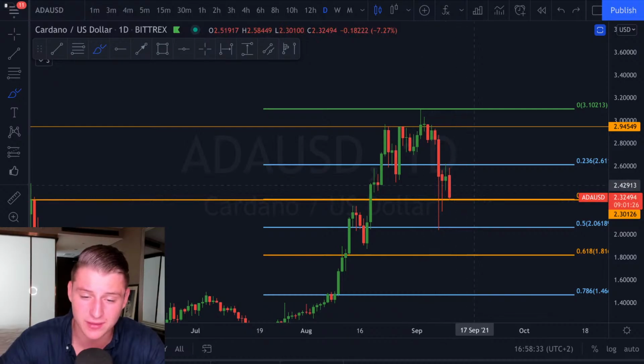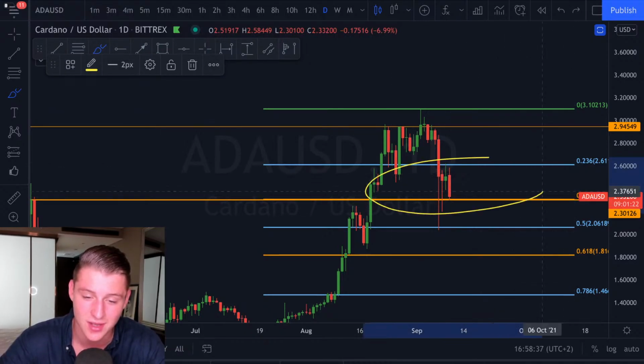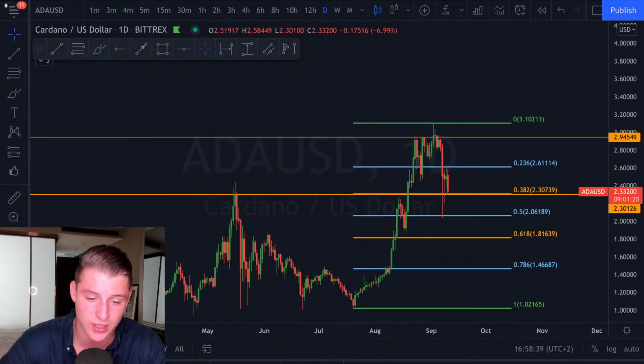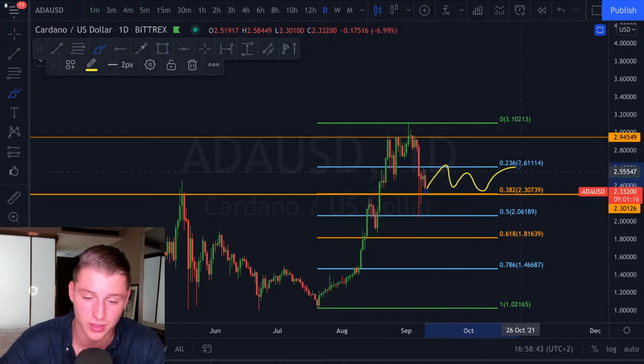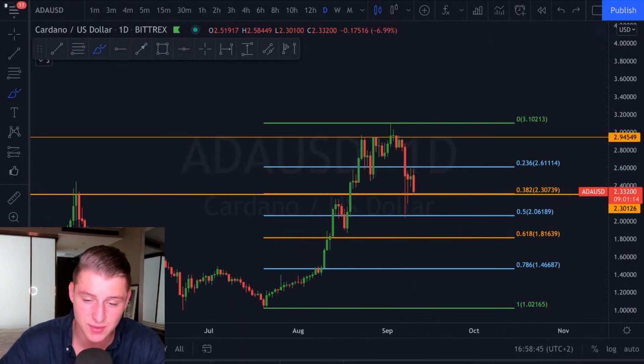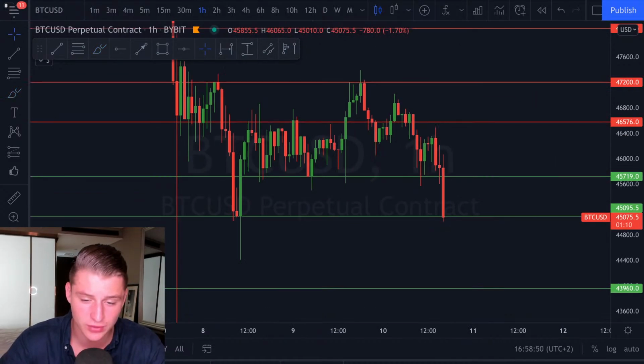But I will be expecting to see Cardano acting like a stablecoin once again, maybe in the coming days. Would love to see some consolidation in this range. It would be very healthy for Cardano. Consolidating above the previous all-time high is going to be bullish for sure, and it has been proving itself to be a very strong level of support, this $2.30. So make sure that you keep your eyes on it.